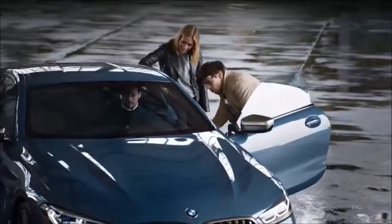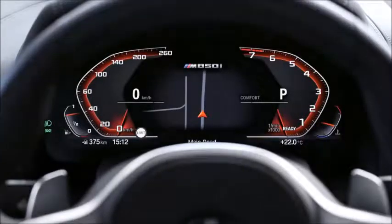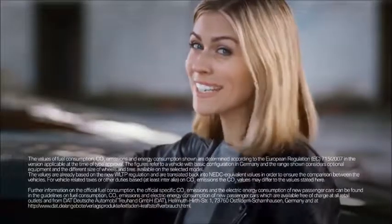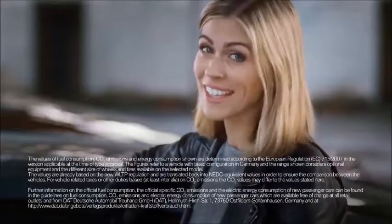Let me get in here. The instrument cluster is also new. That's the comfort mode. We got the sport mode here. And here you can scroll for different menu options. Now, if you think that these two are going to be driving off anytime soon, well, you can think again.